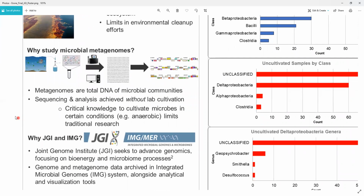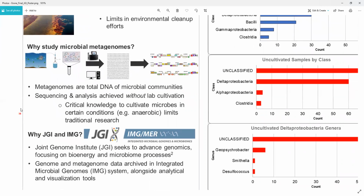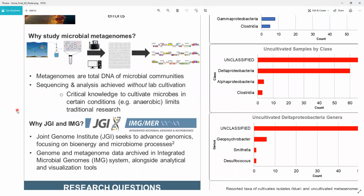And so all of this genomic data and metagenomic data, this is made public and useful by the Joint Genome Institute. Their goal is to make all of this public for people to conduct their research, specifically with focusing on bioenergy and these microbiome processes. All of this genome metagenome data is available in the Integrated Microbial Genomes System, or IMG, complete with analytical and visualization tools, and that was my main method of research over the summer.